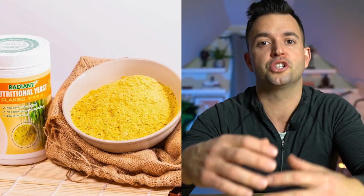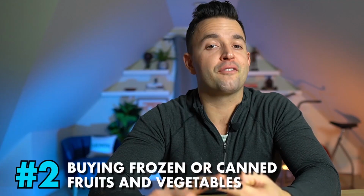And it isn't just meat substitutes. There's things like nutritional yeast, which is a good substitute for Parmesan, which has tons of micronutrients and lasts a long time, which is going to be an important consideration for anyone on a budget. Okay, but these budgeting concerns aren't exclusive to meat, which brings us to tip number 2, buying frozen or canned fruits or vegetables.